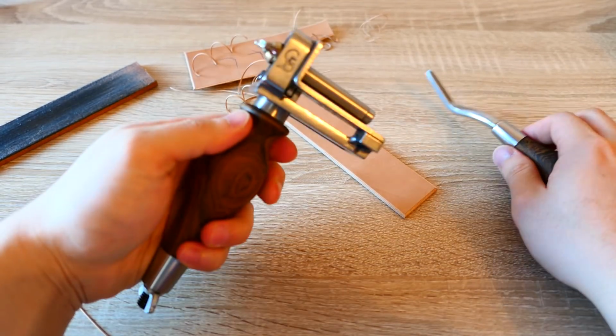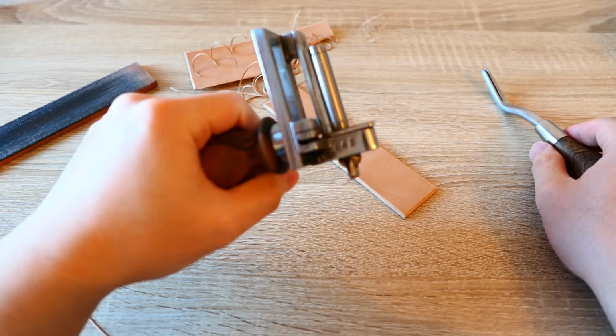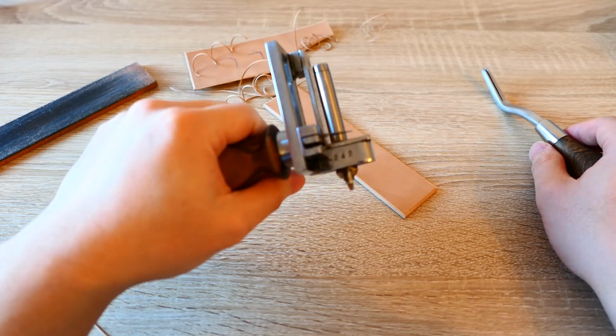This tool is quite interesting, quite unique looking. I think his own design came out from his head. I really like it so far.